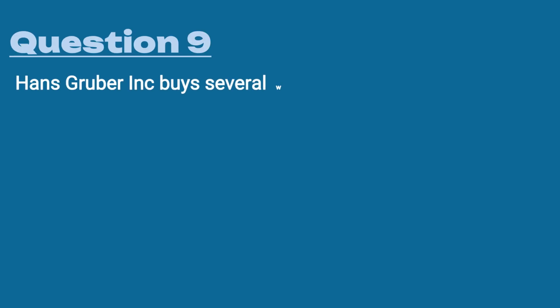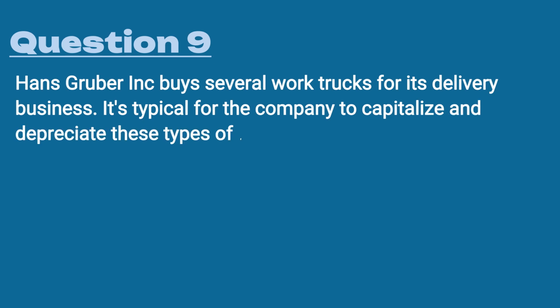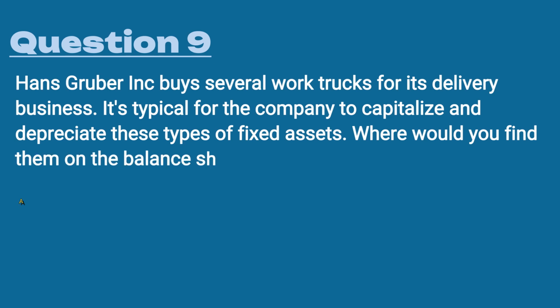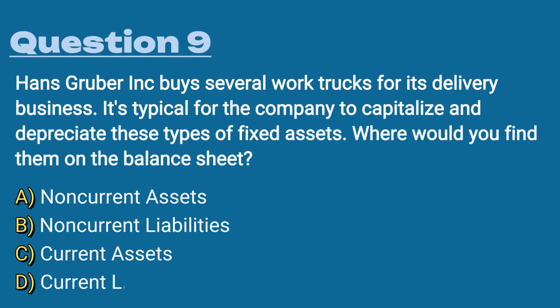Question number 9. Hans Gruber, Inc. buys several work trucks for its delivery business. It's typical for the company to capitalize and depreciate these types of fixed assets. Where would you find them on the balance sheet? A. Non-current assets. B. Non-current liabilities. C. Current assets. Or D. Current liabilities.